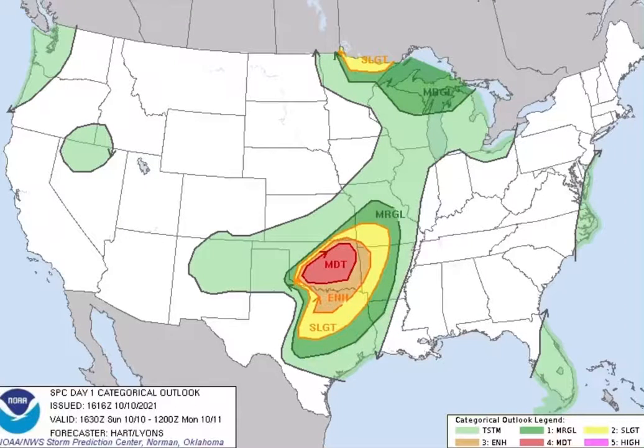Frankie here with an urgent weather update for Oklahoma. Much of central and eastern Oklahoma is under an enhanced and moderate risk for severe weather this afternoon. It includes the potential for tornadoes, large hail, damaging winds, and even flash flooding.